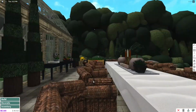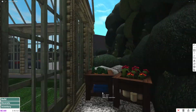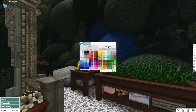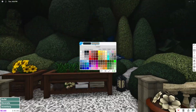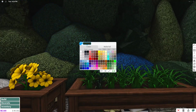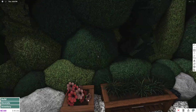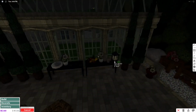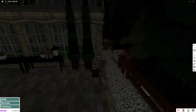But I'll talk about the greenhouse once I actually get to it in the speed build, which will probably be in the next part. But I'm slowly finishing up with the outside. I'm pretty sure this garden's gonna be the last part that you'll see, and then you'll see me moving on to the stairs in the foyer, which I'll talk about once we get to it.